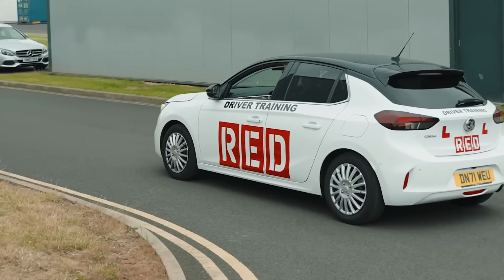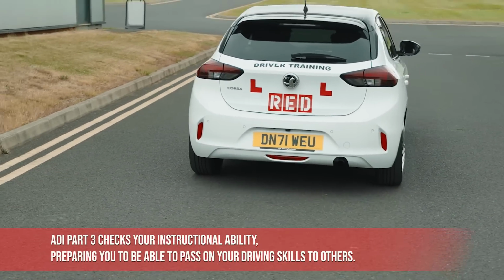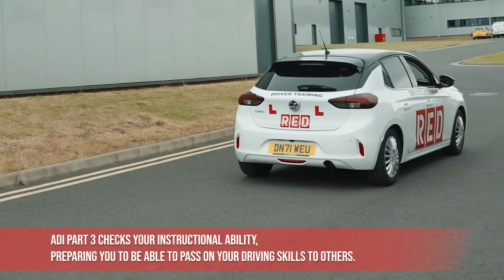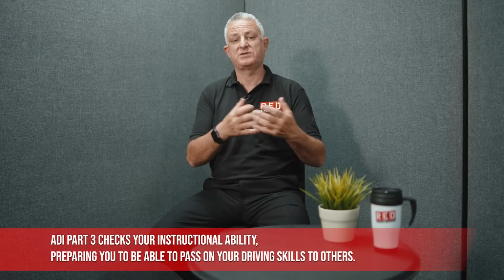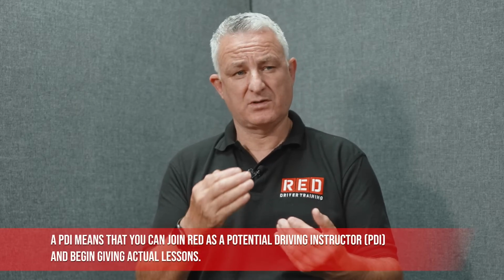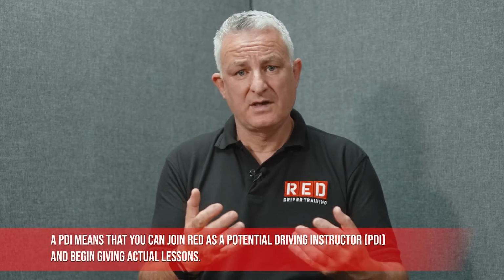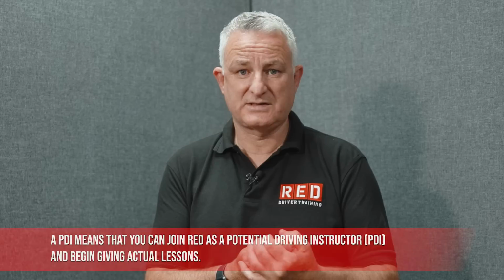Part 3 is the fun part. This is where you get to teach a pupil, and eventually when you do the exam, you take a pupil to the test and the examiner will sit in the back of the car and watch you teach. The part 3 side of your teaching ability will also allow you to go on a PDI licence. This will allow you to teach pupils, so you're earning while you're learning, and eventually it'll get you towards your goal, which is passing that last test.